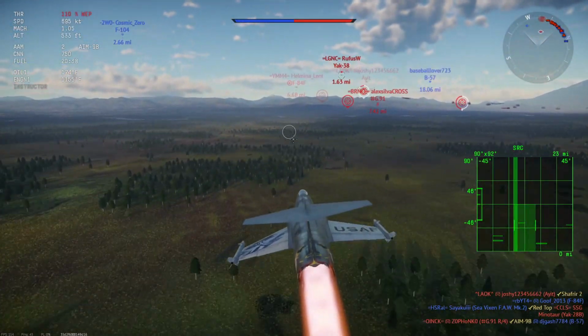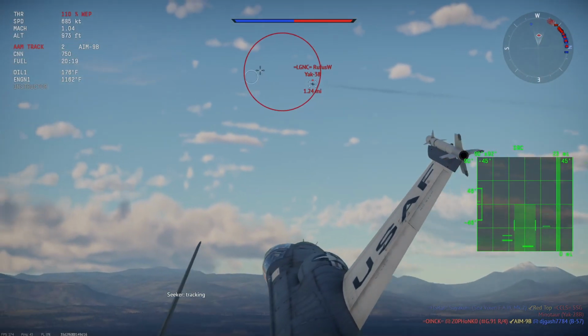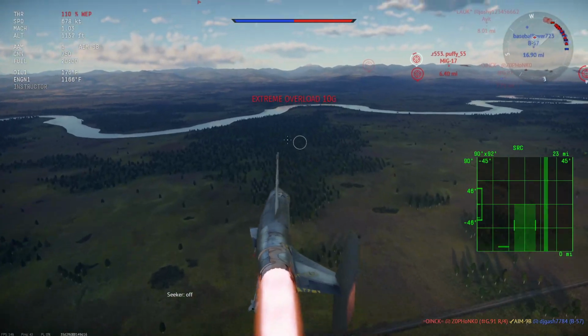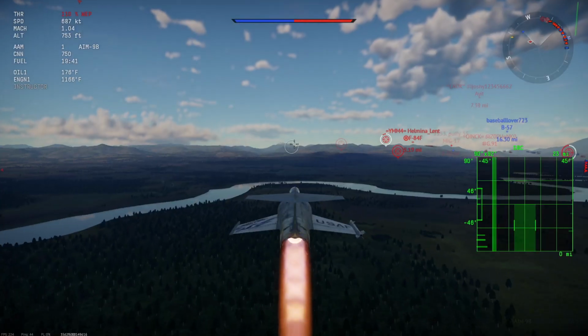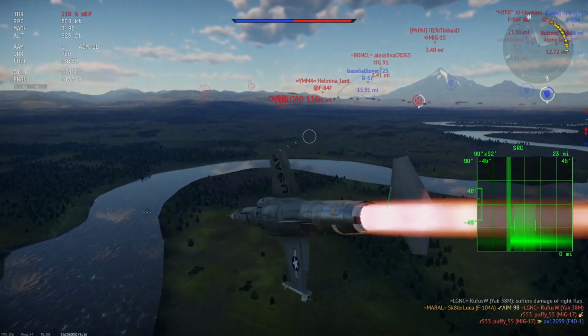I do see a nice Yak 38 in front of me with no flares. I'm going to try to fire an AIM-9B at him. You only ever want to fire your AIM-9B at an unsuspecting target. And you also want to make sure that you're close to your target, because the AIM-9B is an absolutely atrocious missile. A B-29 could outmaneuver it. The Yak 38's just rolling in circles trying to outmaneuver my missile. That's not how you do it.